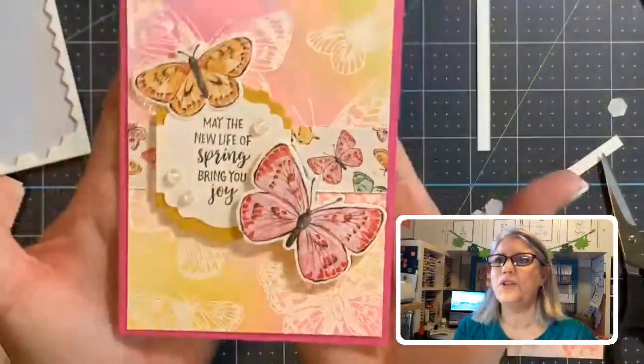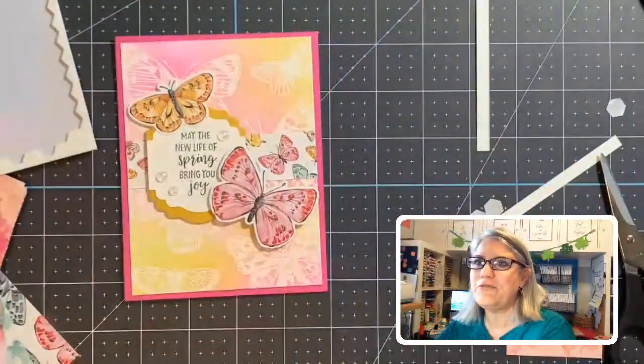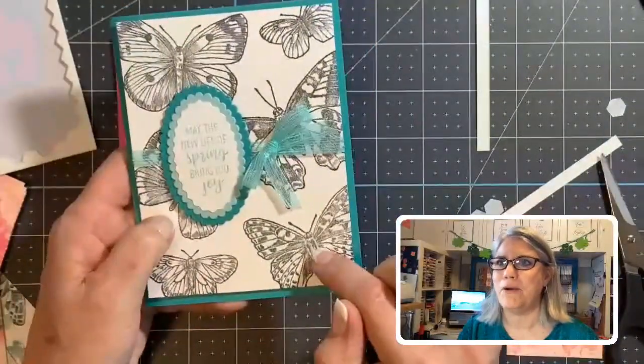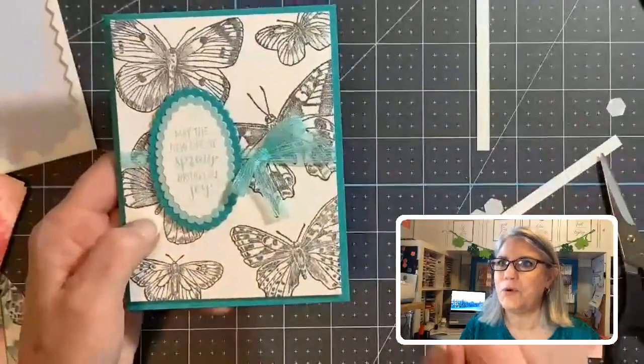Now this card is finished. What do you guys think? Do you like it? Okay, you ready to see the other card I made? Here it is. Totally different, but almost the same. Boom. So, how many of you love black and white paper? All I did was stamp that stamp with black Mementos ink, and then I just used the Bermuda Bay.